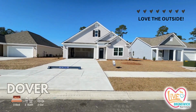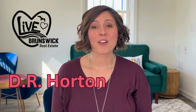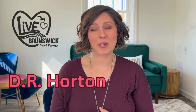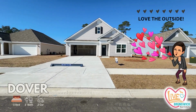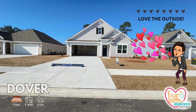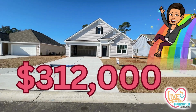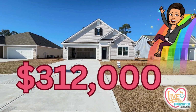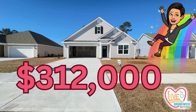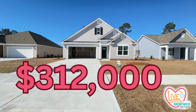I think we are focusing on DR Horton floor plans and neighborhoods. The front of this home, the elevation is so pretty. I love the details. This is listed at $312,000 and it is close to 1,900 square feet. 2-car garage. I love the Dover plan. Let's go take a look.